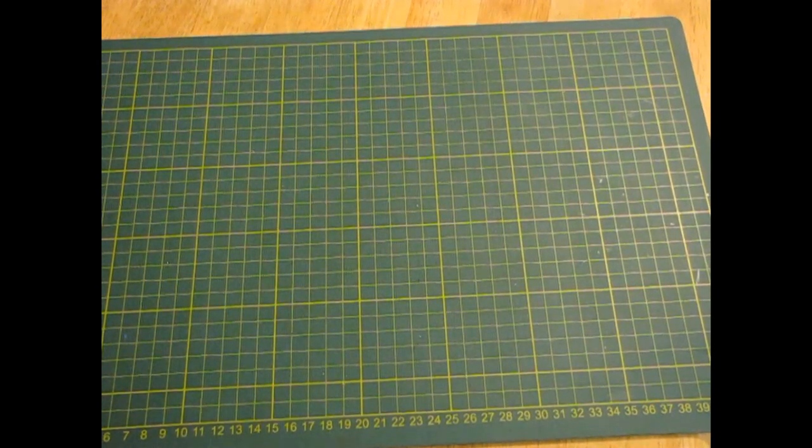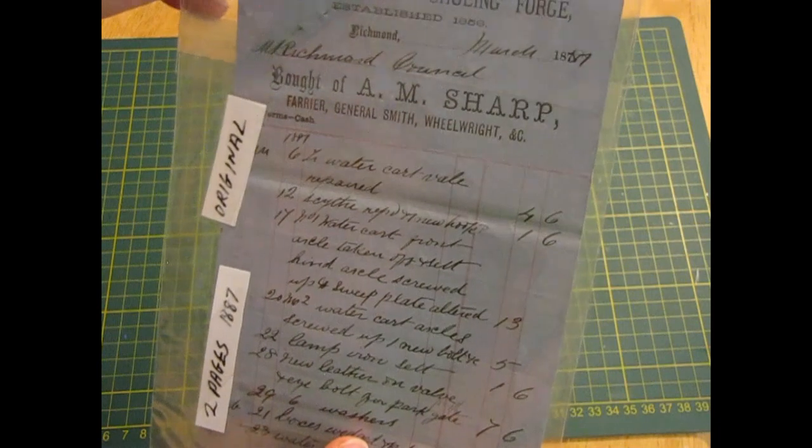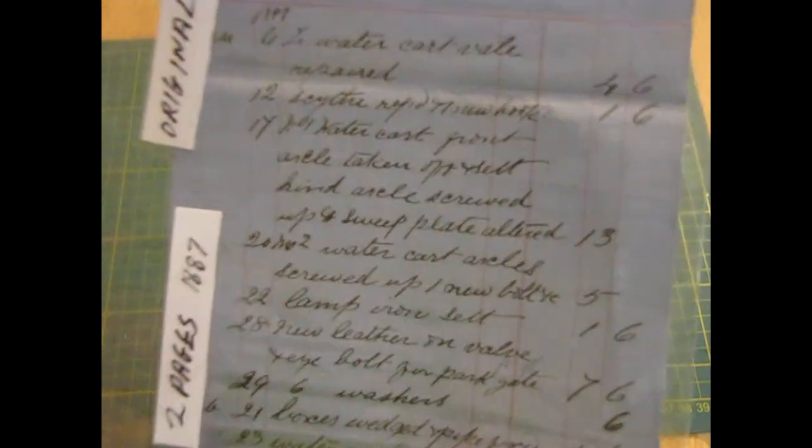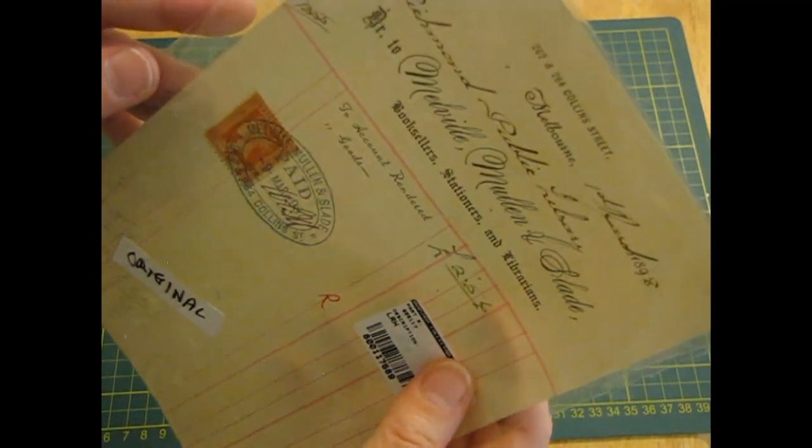And then I got this. It's from 1887. Lennox Street Shoeing Forge. And there's all the writing on it. It's beautiful. So this is the type of thing that I never find, so I did lash out a bit. Got that one. Try not to show the price. You don't need to know.